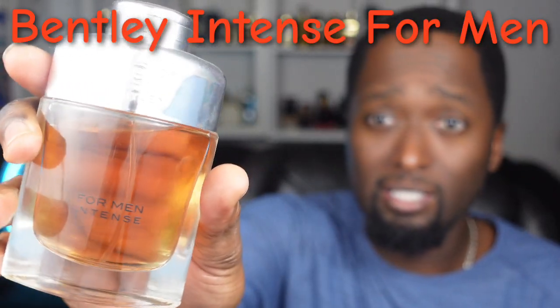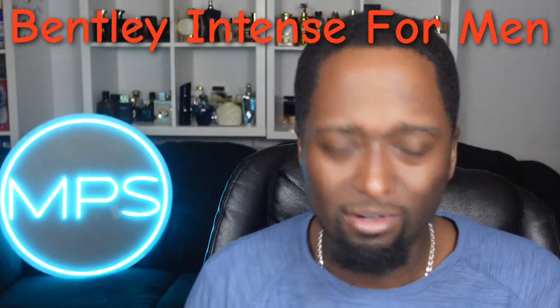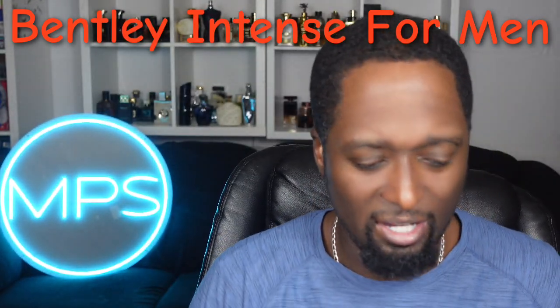This one I won't talk about much because I featured it before. This is Bentley Intense for men. You can see that. Man, just another quality fragrance, $30. It is really boozy. You're going to get a lot of that rum. Oh, I love this one. It has cinnamon in there, so you're going to get that booziness.